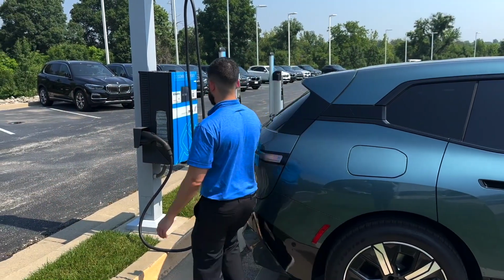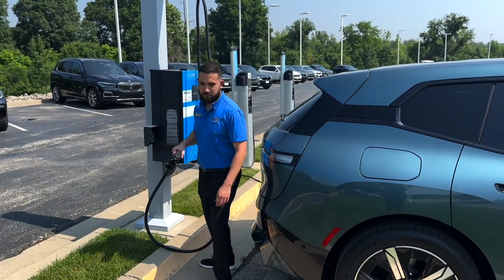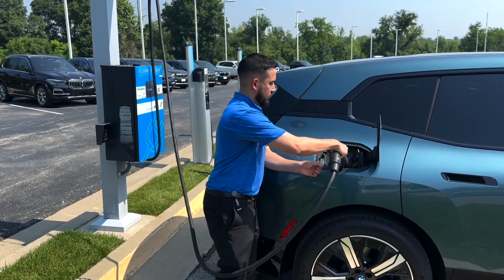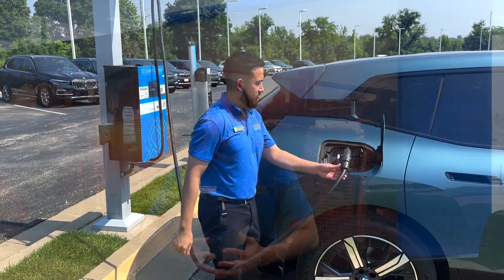Let's say you live in an apartment complex and there's no way to charge your car. Well, maybe consider work. Many workplaces now have chargers for people with EV cars that are available everywhere. That is a good alternative to charge your car if there's nothing else for you. It's efficient with your time and you have that alternative.